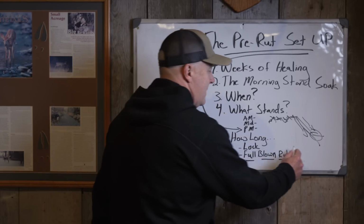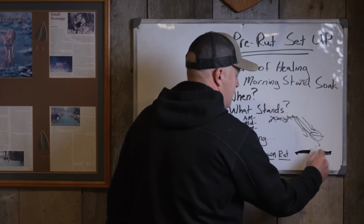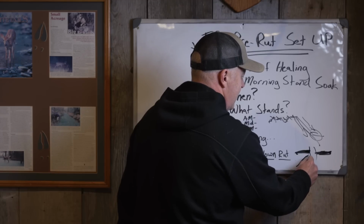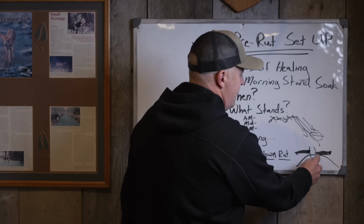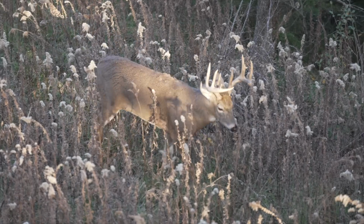So you have this pre-rut period right here, peak rut period right here, 8 to 10 days, and then you have this little day right here. Kind of look at this as the buildup of does coming into estrus, and then all of a sudden, bam, they're coming into estrus right here, and then they're really starting to tail off. This period right here, every buck is invited to the party. Every buck gets a doe.